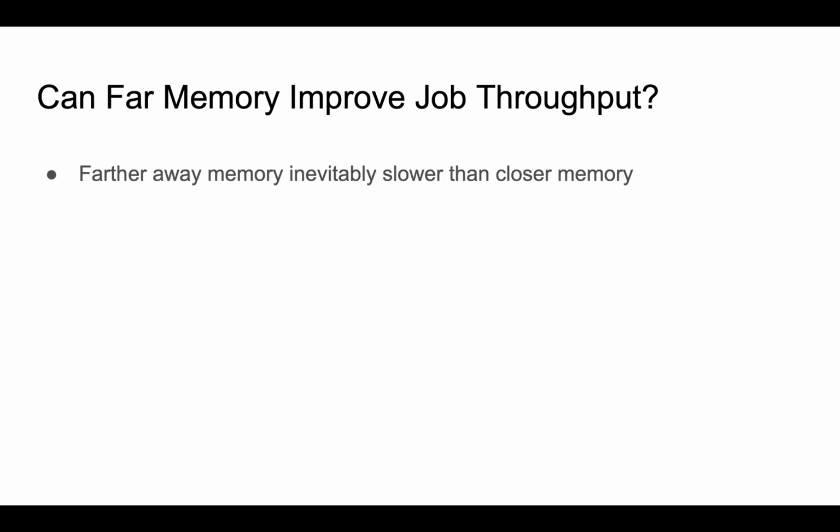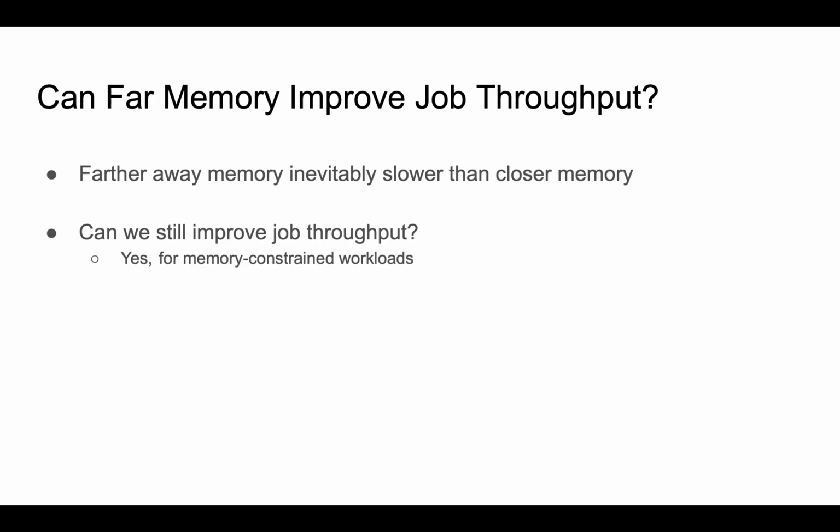Accessing memory that is farther away inevitably takes longer than accessing closer memory. So it's far from clear that using farm memory will lead to improved job throughput. However, in our evaluation, we found that, yes, farm memory can improve job throughput when memory is a constraining resource. Finally, let me give you two key results we discuss in detail in our paper.